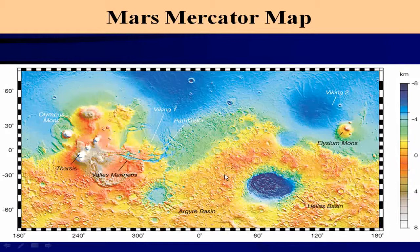We can see another feature of Mars, since this is showing the whole of Mars all the way around. We can see a large depression on one side of Mars called the Hellas Basin, and a large bulge on the other side of Mars called the Tharsis Bulge. Features of this bulge are mountainous regions, some volcanoes, three in a row here, and the largest volcano in the solar system, Olympus Mons here, and a big crack across the face of Mars here called Valles Marineris.